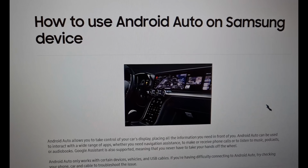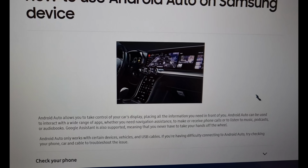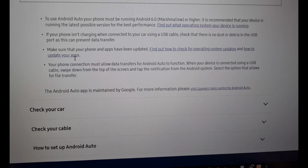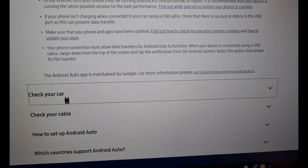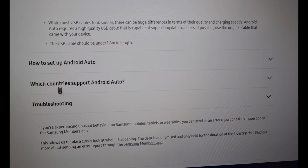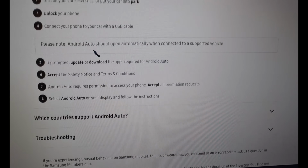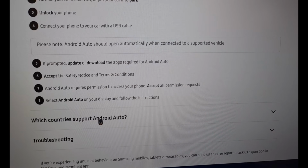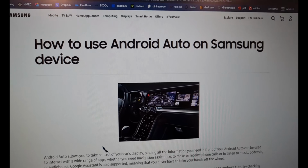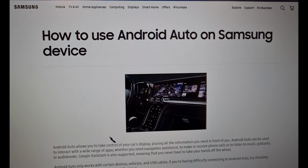I'm running a Samsung device, and this is from the Samsung.com page on how to use Android Auto on a Samsung device. It tells you to check your phone first, make sure it's all updated, make sure you've got the system updates and the right cable. Then check your car, as not all cars can have Android Auto. Check your cable, how to set it up, make sure you update it, accept everything, and make sure you're in the right country. None of this tells you the way to get a stable Android Auto. So I'm going to show you in the car now how to achieve that.